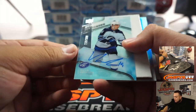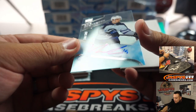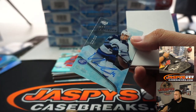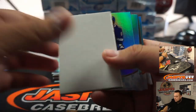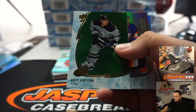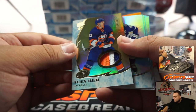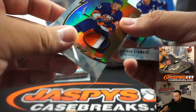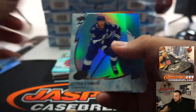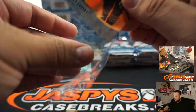Huberto and autograph to $3.99. That's Heinola for the Winnipeg Jets. Going to Chris Parent. Kopi and Matthew Barzell to 15. Little patch. Three colors as well. I kind of like this ice hockey this year. It's pretty nice. Little Sid the Kid.